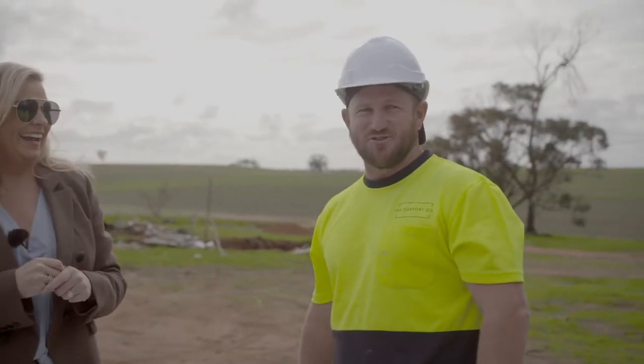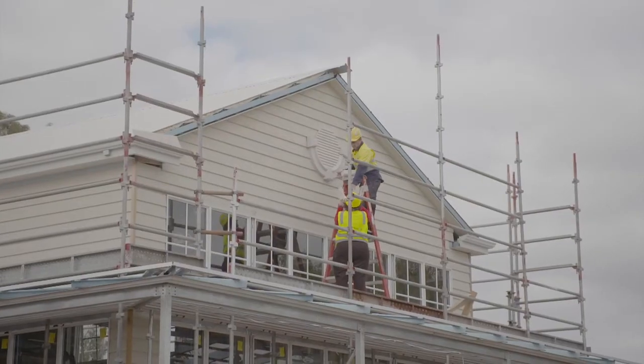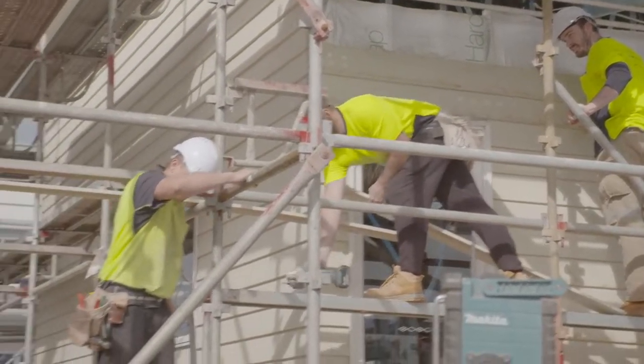Every screw's gone in, so we'll get this last little bit on and we're done. Woohoo! Well done. The end is in sight. The day the scaffolding comes down will be a special day indeed.